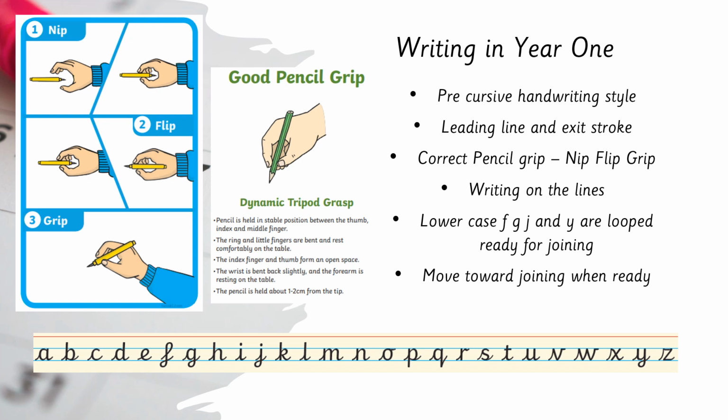This is so that the children, as they get towards year two, will start to be able to join. That for some children is appropriate at the end of year one, sometimes halfway through year one. What we do is we work with the children and let them start to join when they're ready. Our big focus is correct pencil grip. We use nip, flip and grip as demonstrated in these posters. We encourage the children to write on the lines and form our letters in the correct direction. Lowercase f, g, j and y are looped ready for joining, and we move toward joining, as I say, when the children are ready.